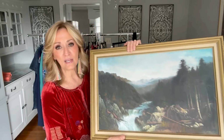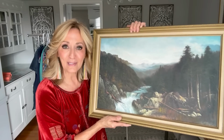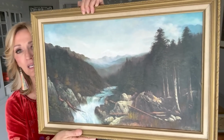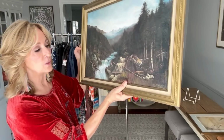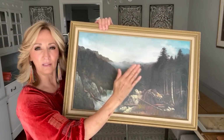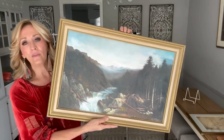I think it's just a print, but this is so my taste. I love stuff like this. Love, love, love, triple love. Do we love a good landscape print? Yes, we do. This is beautiful, very scenic, relaxing, just gorgeous. I don't see any kind of signature. When I hold it at a glance, like sideways, I don't see any brush marks. So I'm pretty sure this is a print, but this is so gorgeous.